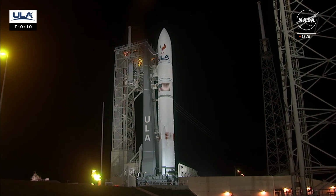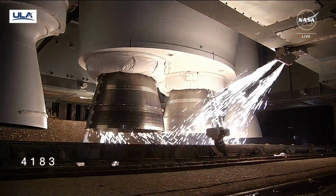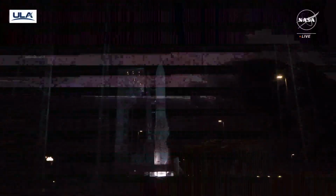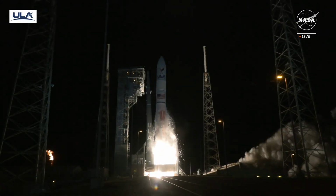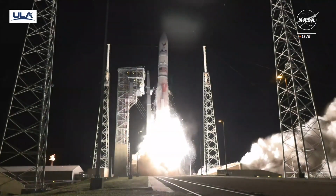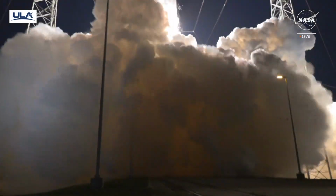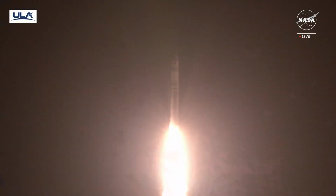T-minus 10, 9, 8, 7, 6, 5, 4, 3. We have ignition and liftoff of the first United Launch Alliance Vulcan rocket, launching a new era in spaceflight to the moon and beyond.